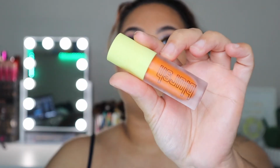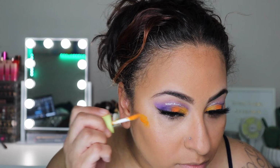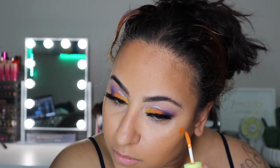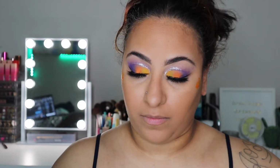Alright, I almost forgot about the cream blush. So this is the Made by Mitchell Liquid Blush in the shade Mango Daiquiri. His formula definitely looks thin, but it is very pigmented and easy to blend out.